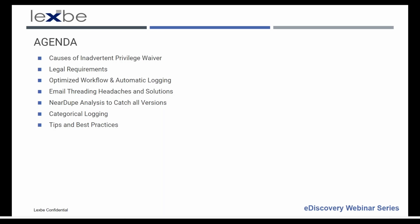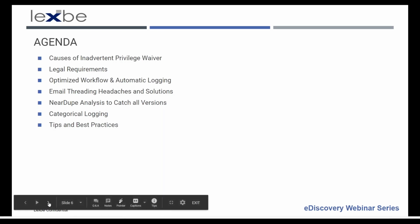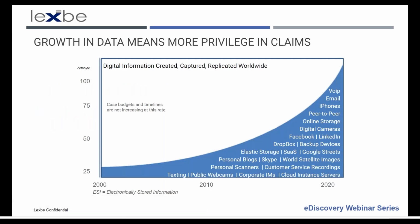This next slide just shows the amount of data growth and the impact it has on privilege claims. The data in a modern case just continues to grow as we use more and more communication methods. It's the sheer mass of it, but also the different types that are coming online. So we're seeing more and more text messages and corporate IMs, and social media being relevant in cases, so that needs to be looked at as well, and gotten into a form that can be readily searched and coded.